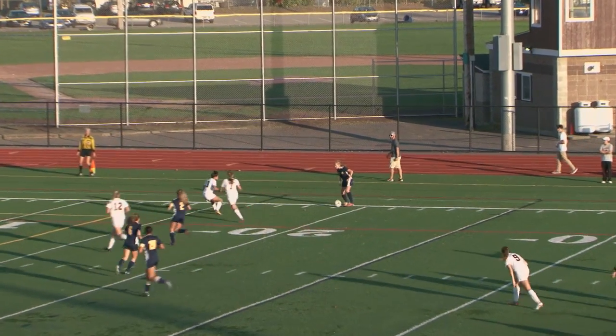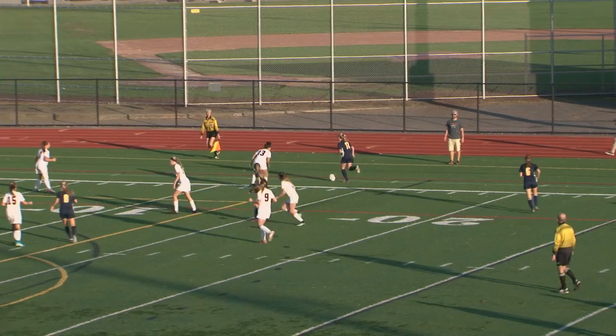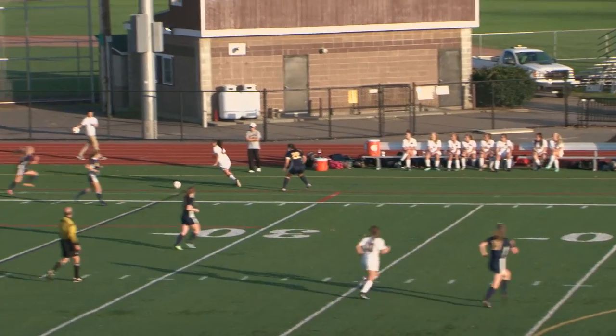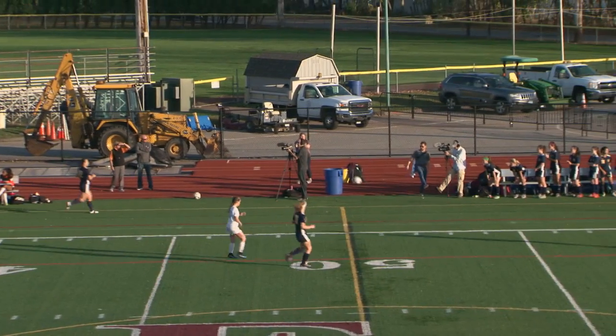Sorrell with the ball. She goes down into the corner. Woodstock trying to get something, getting players out in front. Here's a little attempt at a center, but low and on the ground and intercepted nicely by Plainfield. And Price put the ball up ahead, out of bounds, and we'll have a Woodstock throw.